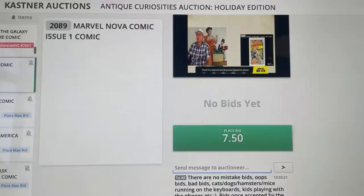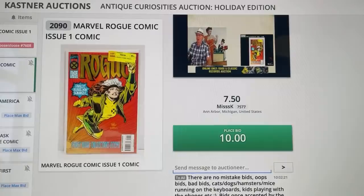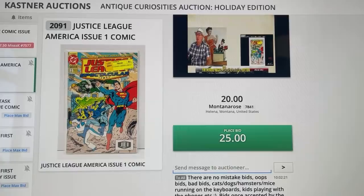And then there's some series that don't really take off. Nova Comic issue number 1. But the first issue of something doesn't necessarily mean that it's super valuable. 7 out of 10, Rogue here is a more popular character, X-Men. There it goes. Justice League America, first issue of that. So we'll see.